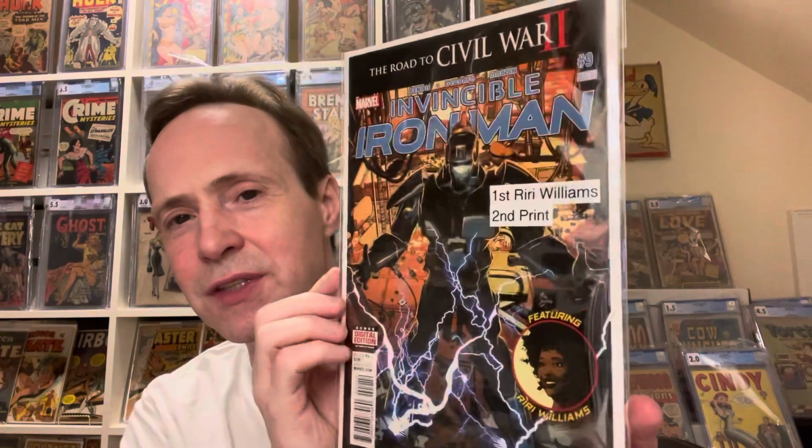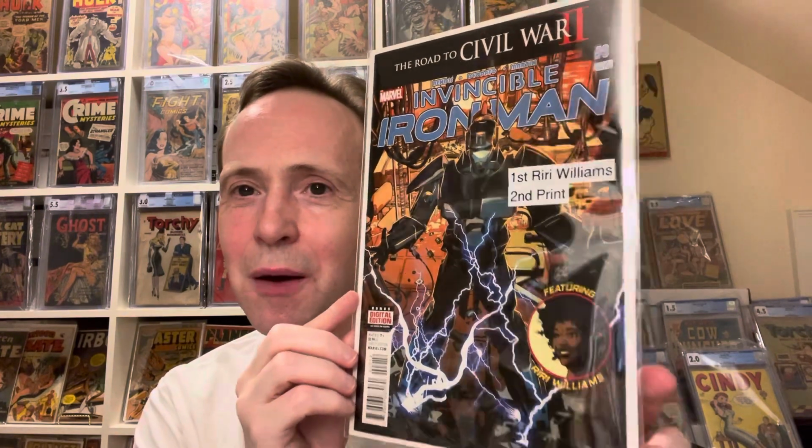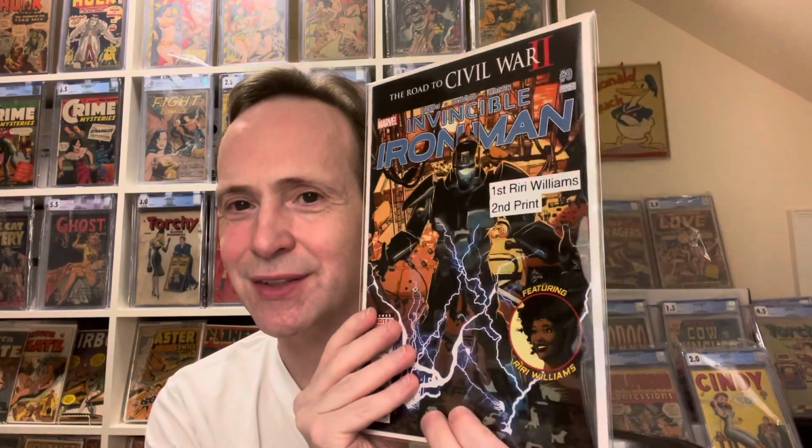And we got Invincible Iron Man, number 8, I believe, or number 9. Number 9. I knew it was one of those two. And this is actually the second print of this book, but there is a coolness to getting the second print. The first print doesn't have Riri Williams on the cover. Well, the second print does.